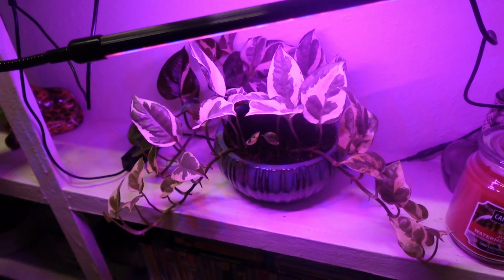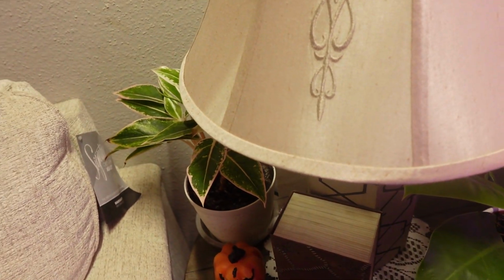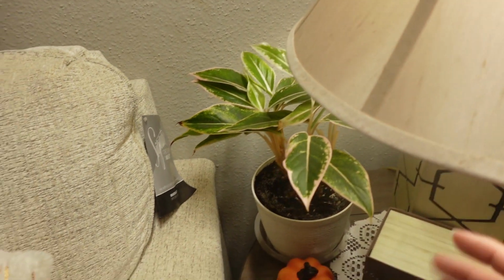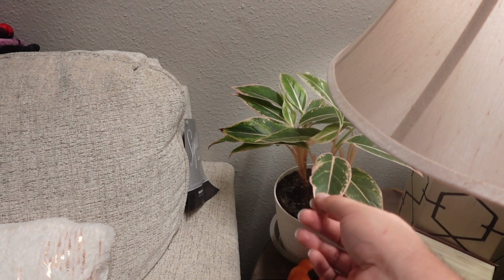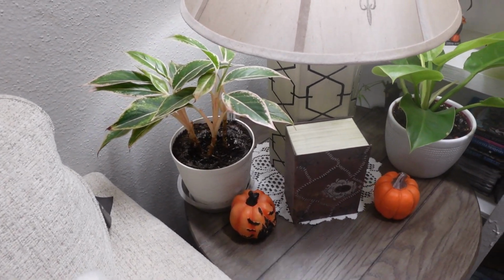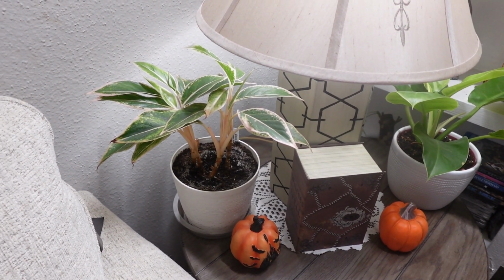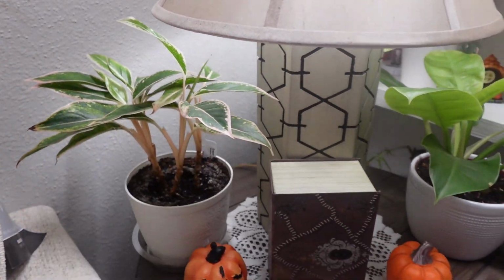Can't complain. And then over here, let me go ahead and turn the light on. Over here, I have another Aglaonema. This is the one that I purchased for my birthday. And I went ahead and I cut it. I cut the ugly leaves that she had on the bottom so that she can give me new growth. And she is. She's starting to give me new growth.